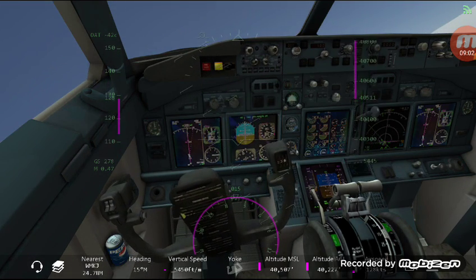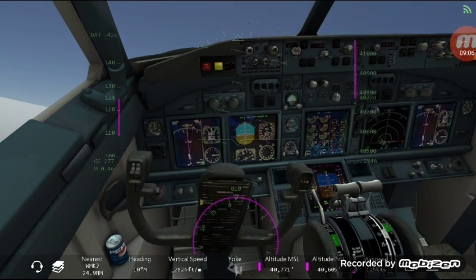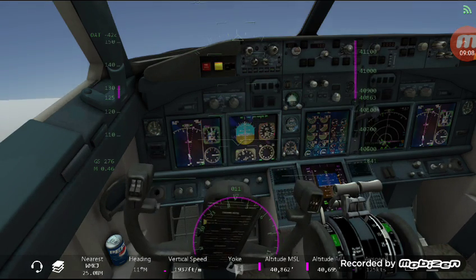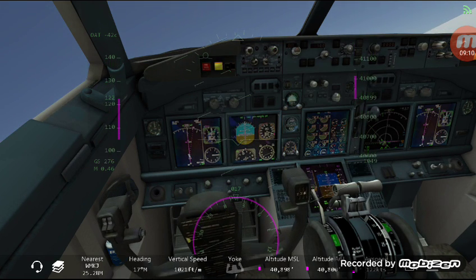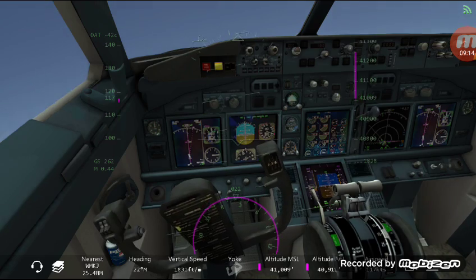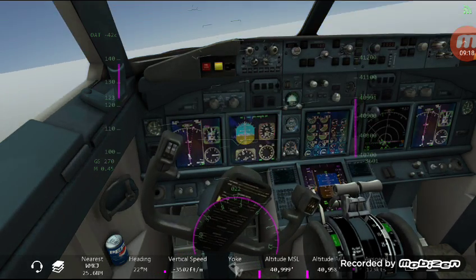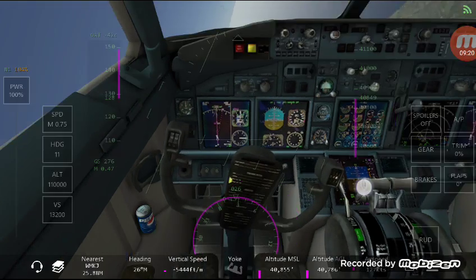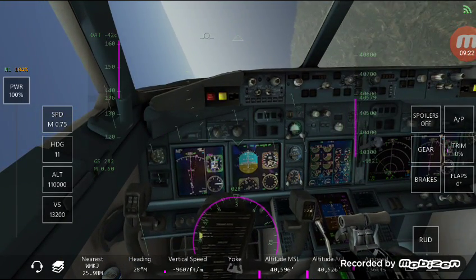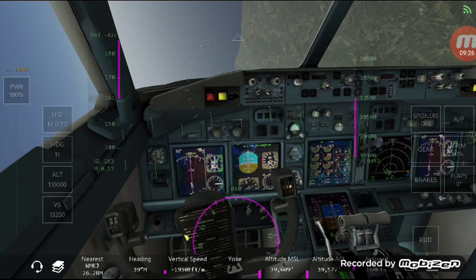What's the maximum altitude that we can get? But I think currently we are just stalling, and I think 40,000 is the maximum altitude. So yeah, our max altitude is between 40. Let's just let it plunge to the ground.